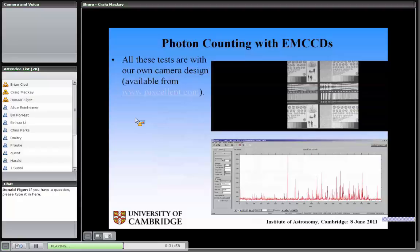Now, the tests I'm going to talk about are the way that we've been actually handling things, and I think we've developed some quite good and quite useful methods for managing the whole thing. The tests are all done with our own camera design, and that's now available from a company called Pixel Imaging Limited, and that's the web address if you want to go and look at it.